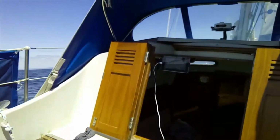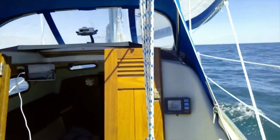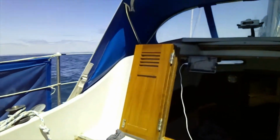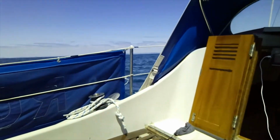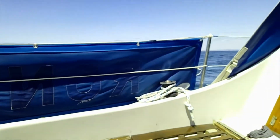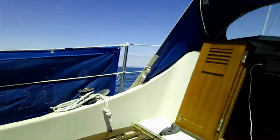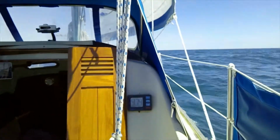And the tide is just about to start to turn. So yeah, we'll pick up a bit more speed, and then if this wind carries on, if it's a light northerly wind basically, the anchorage should be quite comfortable. So yeah, that's where we are.